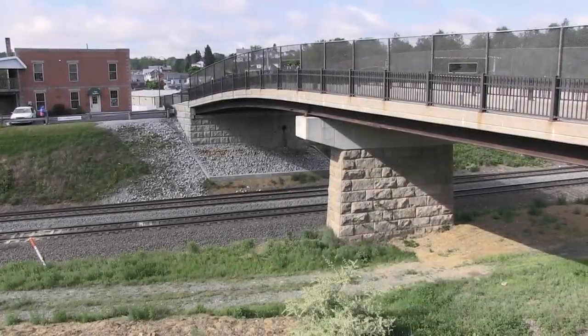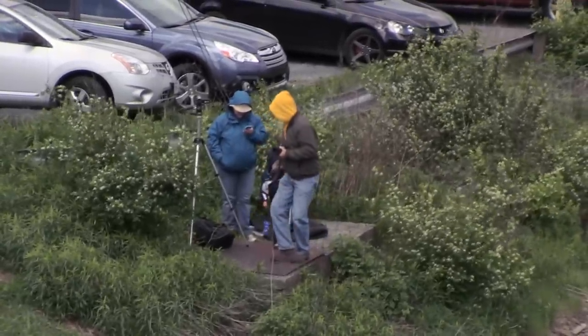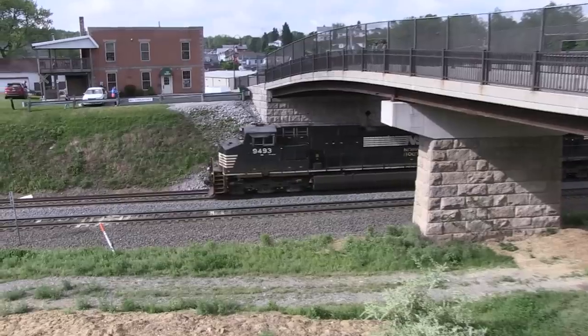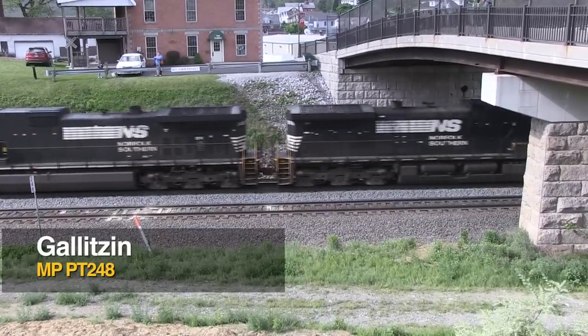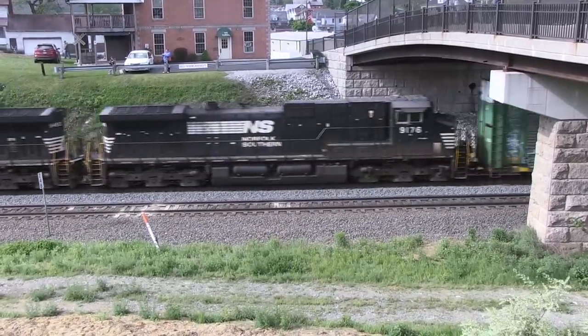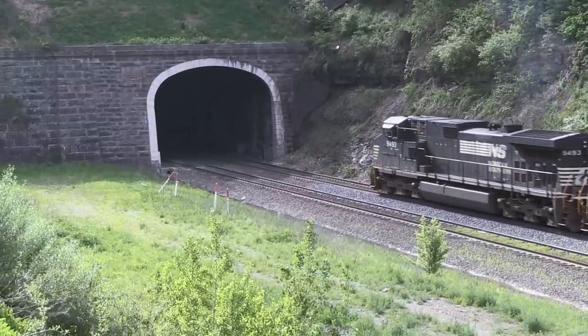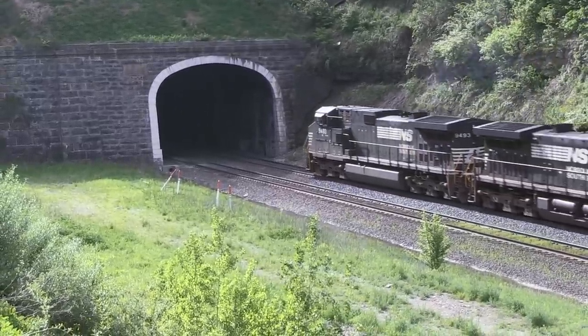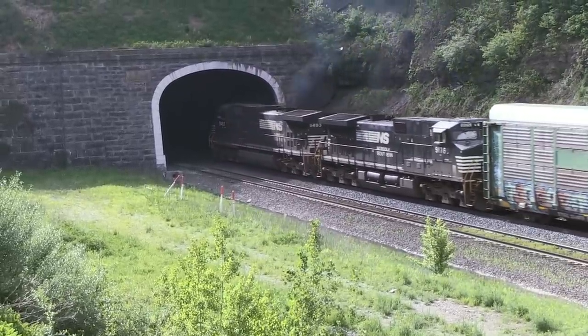Next morning, I'm up early and out to Gallitzin. Other rail fans were already arriving to stake out their spots for the big event. Gallitzin is several miles west and uphill from Altoona and the location of three tunnels. The center bore, known as the Allegheny Tunnel, passes right under the town. The southern tunnel, about a quarter mile away, is the new portage tunnel.